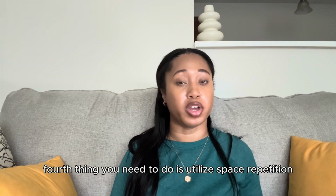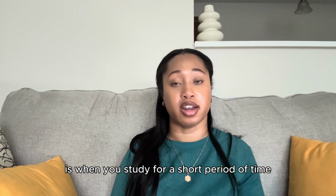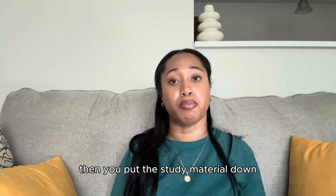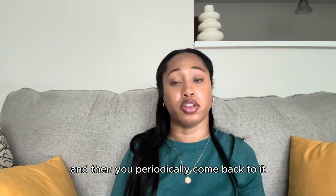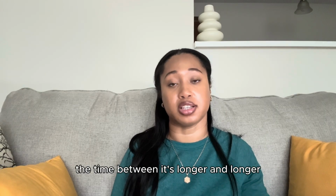The fourth thing you need to do is utilize spaced repetition. Spaced repetition is when you study for a short period of time, then you put the study material down, and then you periodically come back to it. Each time you come back, the time between gets longer and longer.